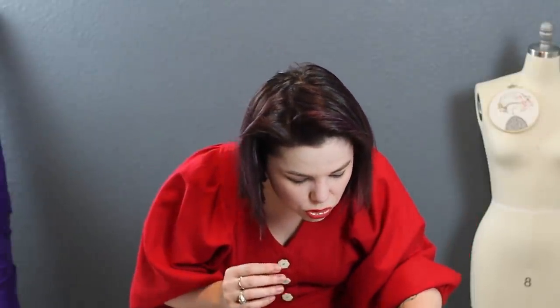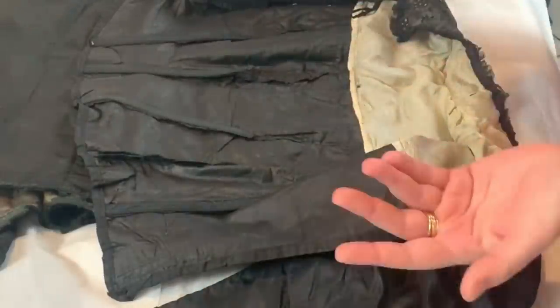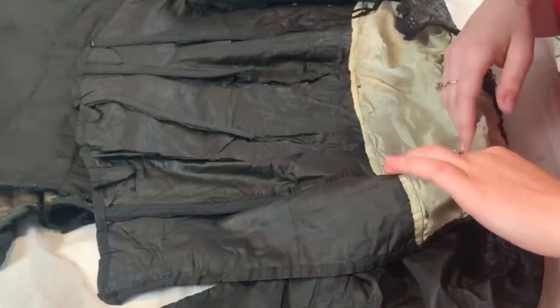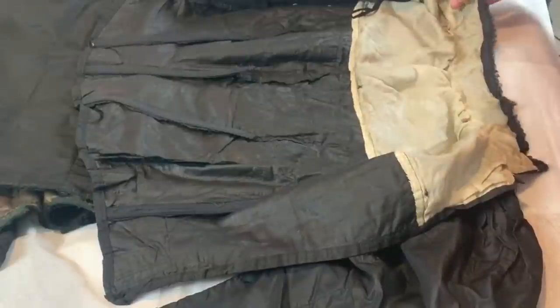Oh my god, it's so pretty. It's in amazing condition. I haven't even seen the front of it. Holy crap. Oh my gosh. And then, oh, we have the cream silk up here. So it's contrast and looks like flesh colored. Oh my God, it's like illusions.